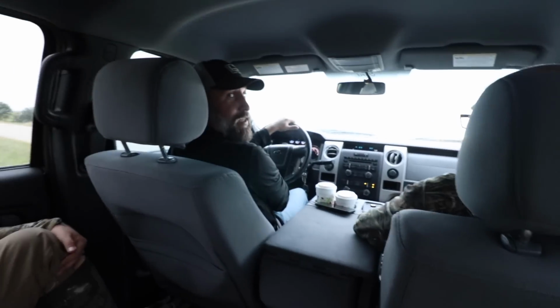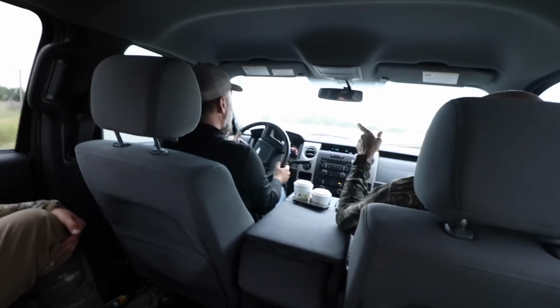We just scouted out a spot that looks pretty promising. So things look pretty good. It looks a lot better than what I saw earlier today with just driving around and glassing.